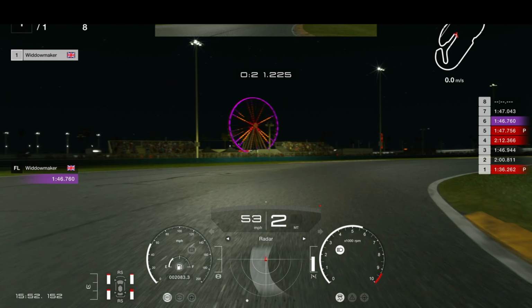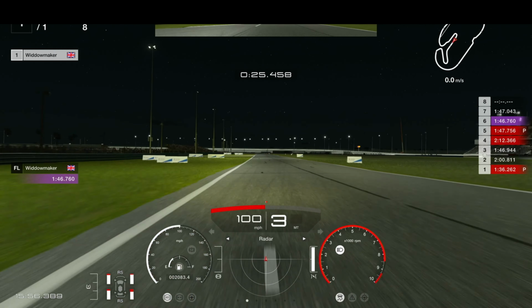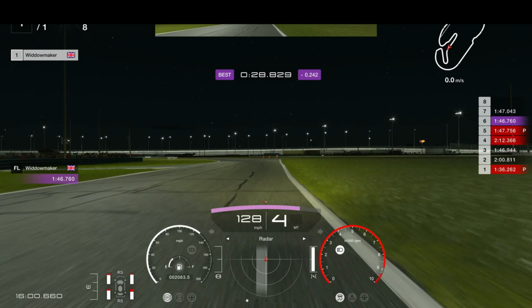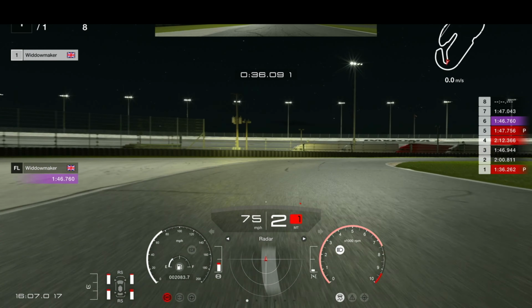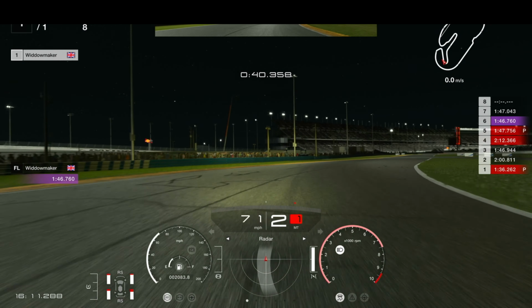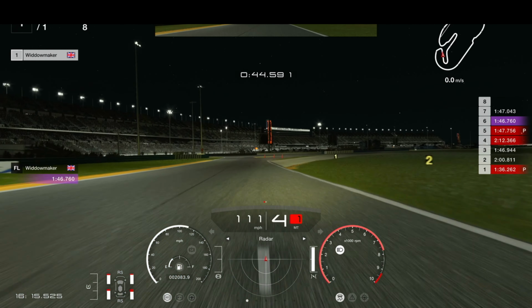We've already improved in our turn 2 complex there. As we came through there, we're much quicker out of the corner. Where are we going to be? 0.242, almost a quarter of a second up, and that's just by applying that wider line and then the correct line out of the corner. Now we missed the apex there through that corner, but let's see how much that affects us as we get to the next timing point. Let's see if we can improve it through this corner.